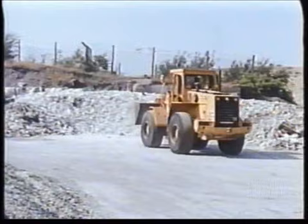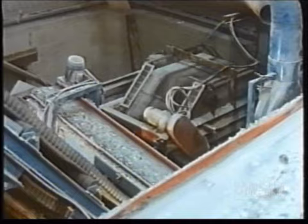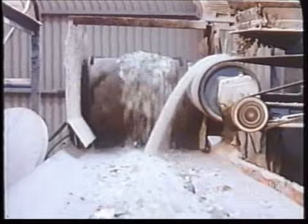Mixing cullet with the other ingredients actually helps the melting process by reducing the temperatures needed. Thousands of tons of cullet are used every day. But first, it needs to be separated from any impurities. So, recycling all our unwanted bottles and jars is important. It helps save energy, and moreover, the Earth's natural resources.